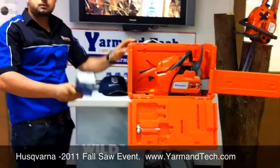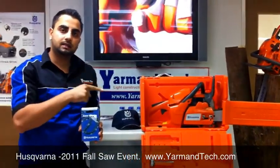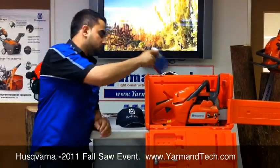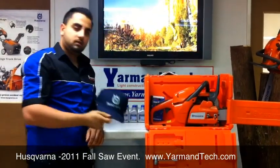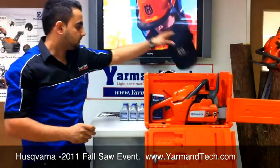What else does it come with? It comes with a free spare chain, so you got the chain on it, you got a spare one, so when that gets dull, you can put on this new one. The new Husqvarna hat, so you can add this to your collection as well.